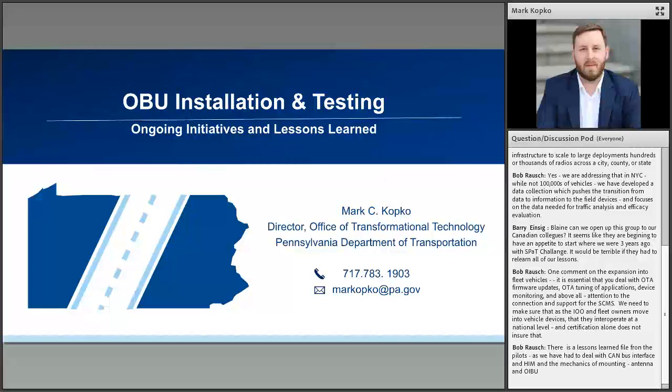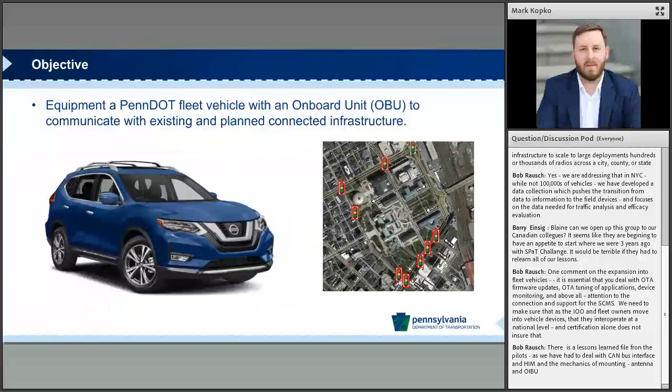or any type of verification. So that's where we said to ourselves, from a PennDOT standpoint, well, we need to equip a vehicle. We want to make sure that we comply with the SPAT or the Connected Fleet Challenge. So how do we start to build into that? And that's where we're at right now. We're still in the early phases of what we're doing, but we've already started to develop some lessons learned.